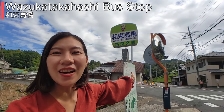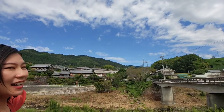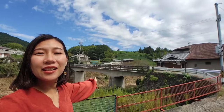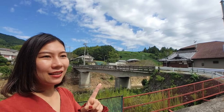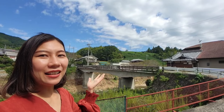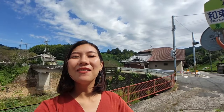Wazuka Takahashi Bus Stop! And look at that! There are so many tea plantations. Most Uji green tea is made here in Wazuka. Okay, let's explore in Wazuka!